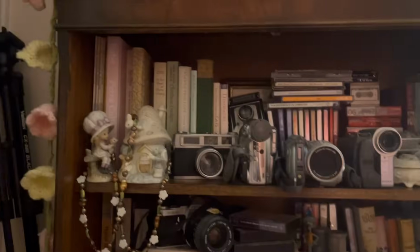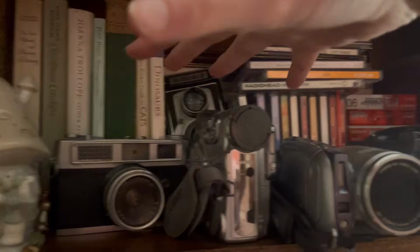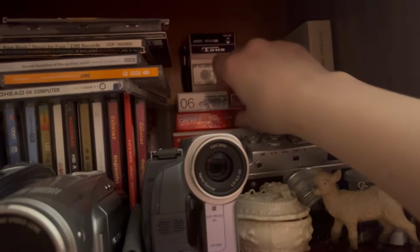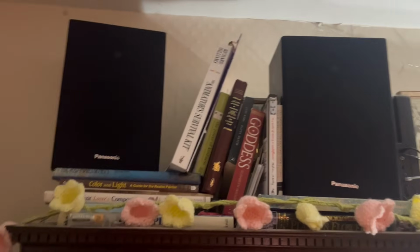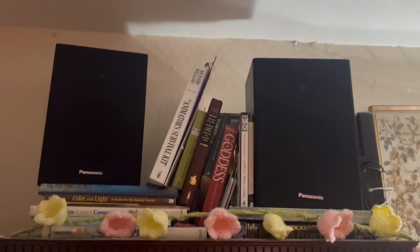Yeah. And then on top we have some ornaments, some books, more cameras, my CDs, cassettes. These are my Hi8 tapes that I film on, and then these are my tape cameras. On top I have more books, more and more books, and my speakers and a cassette player. And then this is a fun crochet fairy light that I made for myself.